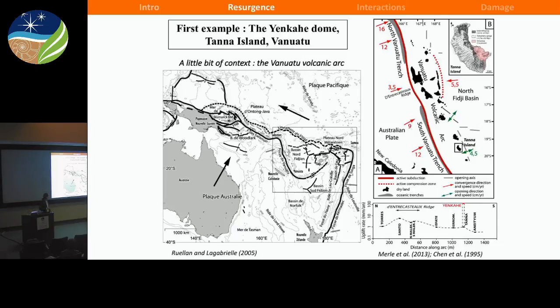So we're going to look at one example, which is the one that I studied during my PhD. This is the Yenkahe Dome on Tanna Island in Vanuatu. I'm sorry, this figure is in French, but I didn't find a very good one in English. Anyway, you see that the Vanuatu volcanic arc is located here.